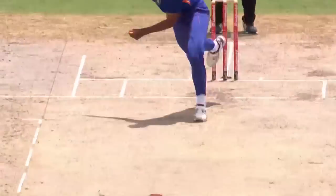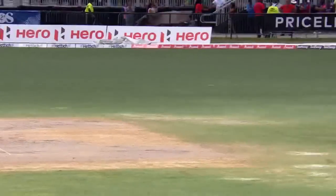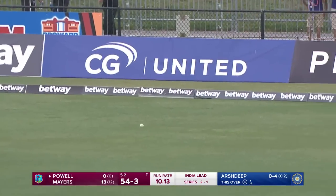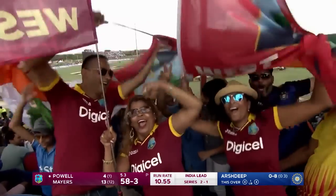Yeah, just the ball you want after you run your captain out. Sliding down the leg side, put it away for 4. Just get that focus back on, because as you said, there might have been some survivor's guilt over there. Helped away by Rovman Powell. Gets off the mark, first delivery with a boundary.